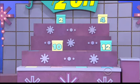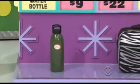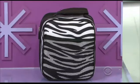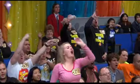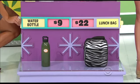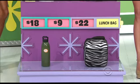Down to 4 boxes. And let's get it down to 2 boxes. Let's find out about the water bottle and the lunch bag. All right, Drew, first up, this BPA-free water bottle is made of recycled aluminum. Then keep your food hot or cold in this reusable insulated bag. If you get this one, I'll give you an extra $1,000 just for the heck of it. Because I like giving away money. Water bottle. He's going with the water bottle. Water bottles are going for $18.